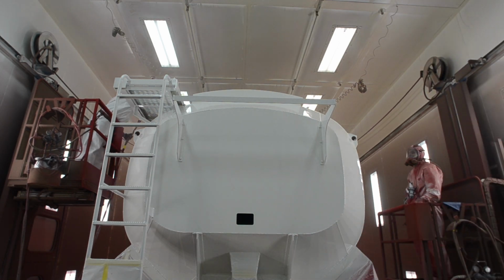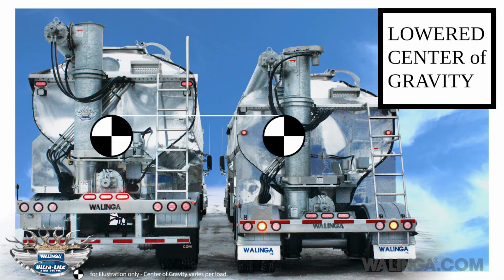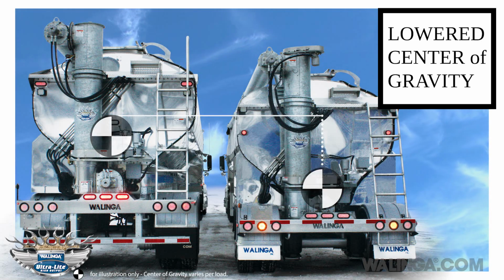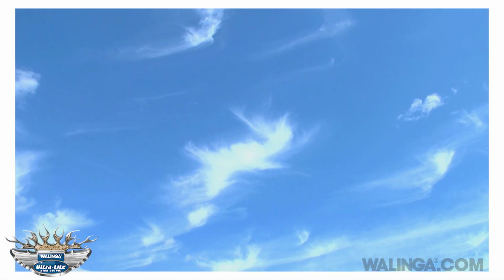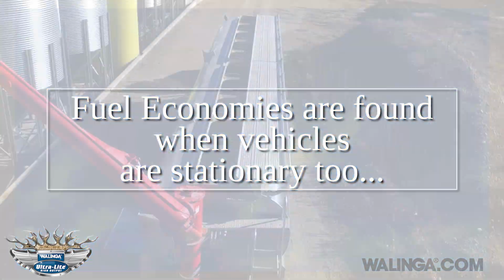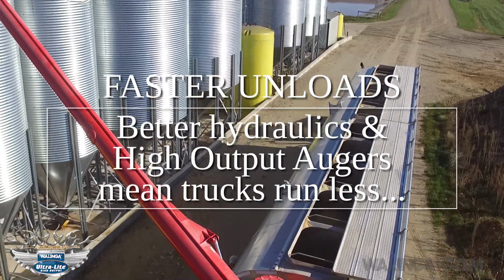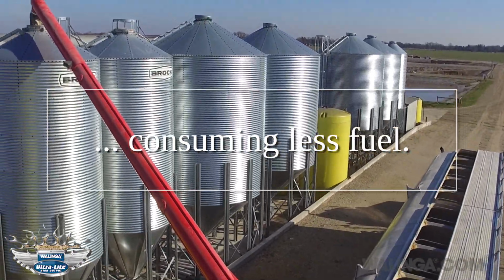All roads lead to increased savings. A lowered center of gravity, especially combined with Walinga active roll stability, helps keep everything rubber side down. Fuel economy is found when vehicles are stationary too. Unloading faster with better hydraulic systems and high-output augers mean trucks run less, consuming less fuel.